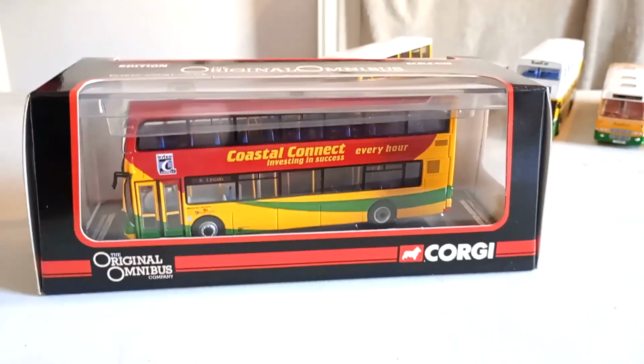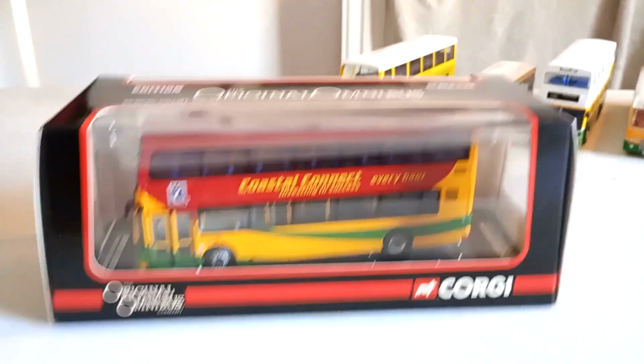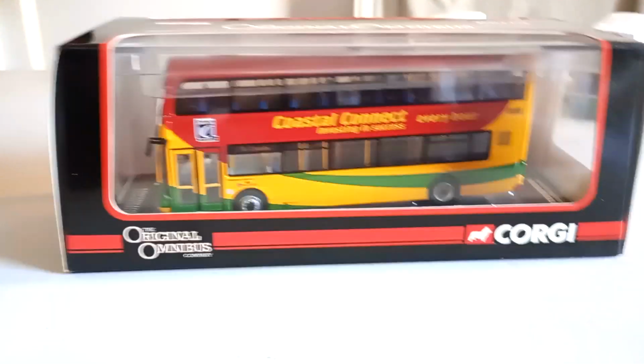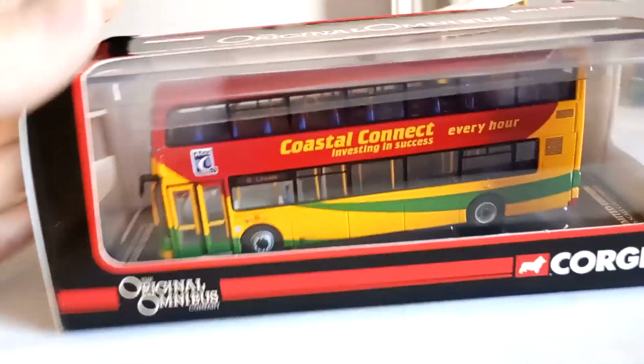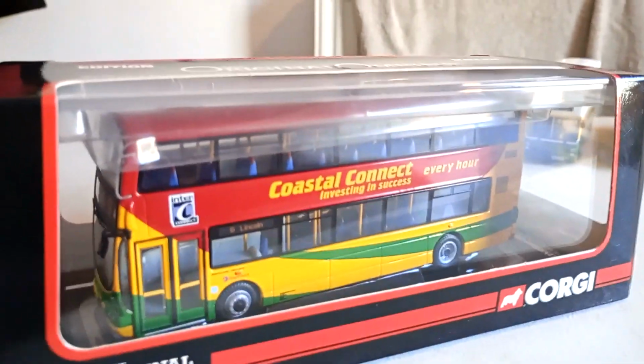Hello everyone. Now today I've got another Lincolnshire RoadCar bus model to add to my collection of Lincolnshire RoadCar bus models. This time I've got a Wright Eclipse Gemini, and it's in the swoopy version of the Interconnect livery.